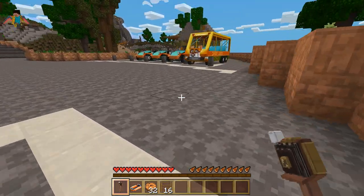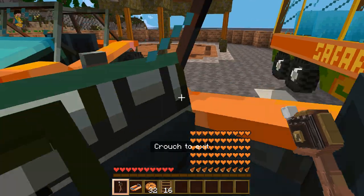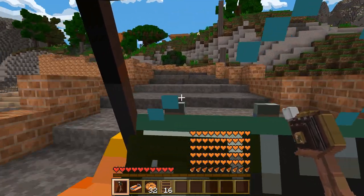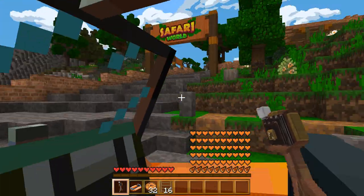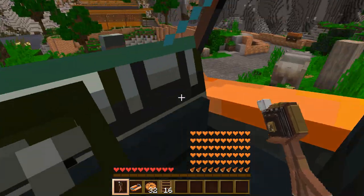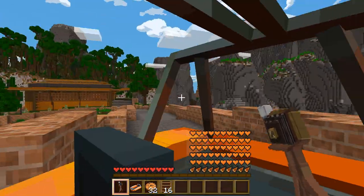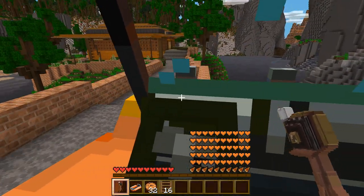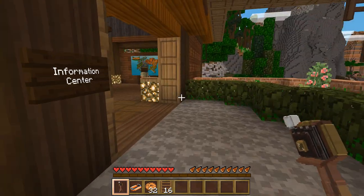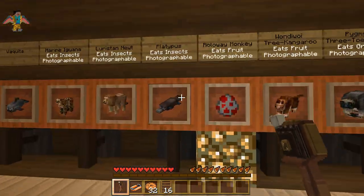So, I'm just going to get into one of these cars so I can get to the place I need to go. Okay, there I go. And then, this place here. Oh, there's a rhinoceros. They always seem to be around these areas. Okay, this is the information center. It tells you about all these animals.